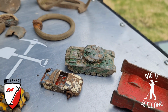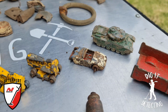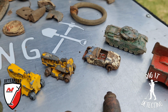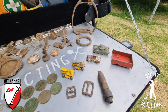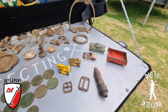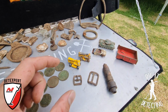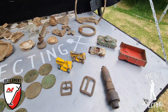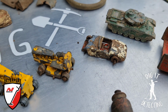So little toy Lesney Matchbox Cars. Awesome, awesome. These were first invented by two guys that served in World War II, Leslie Smith and Rodney Smith, I think it was. And the name Lesney comes from a combination of both their first names. They weren't blood related. I think they were mates during World War II.